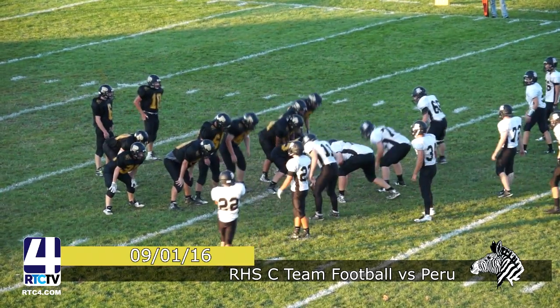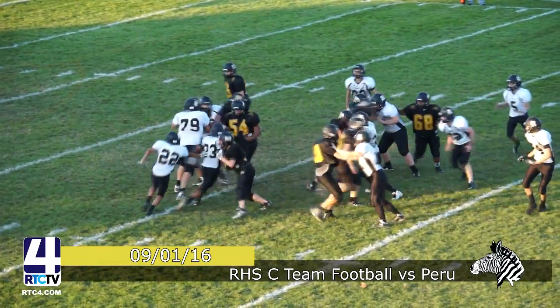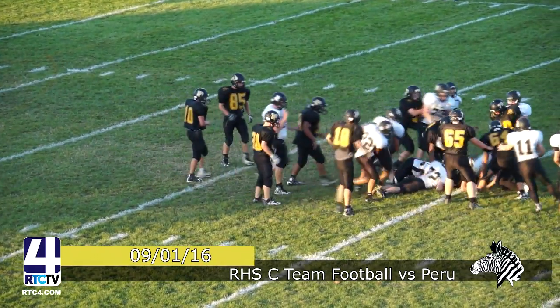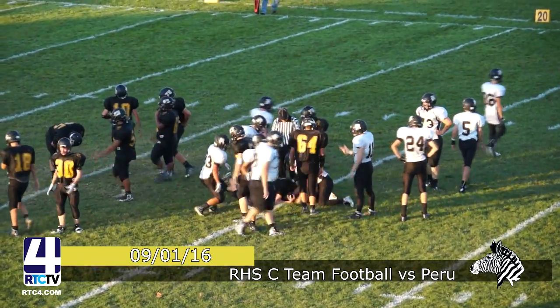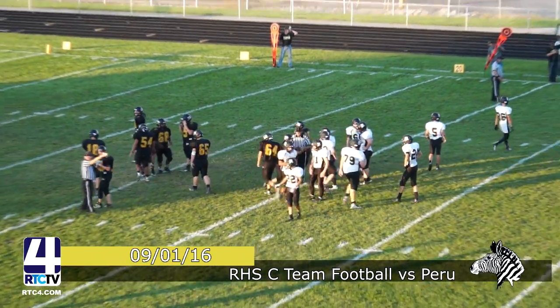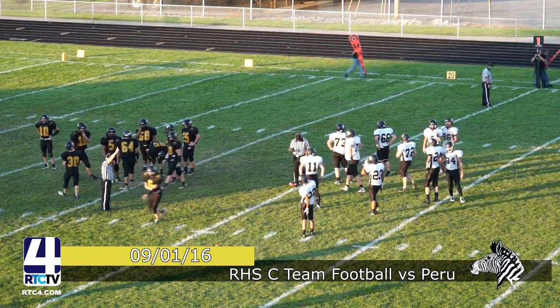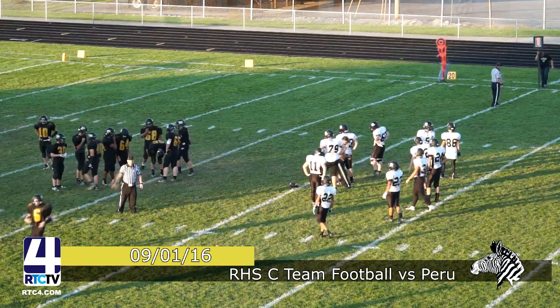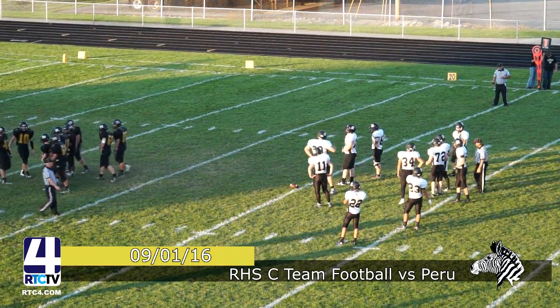We're going to go for it here. Good opportunity here for the Zebras. They just got to get in there and stuff them. Quarterback keeps. Moves it along, more than enough for the first down. Clock continues to roll with 3:47 to go here in the third. First and 10 for Peru. Tiger first down.